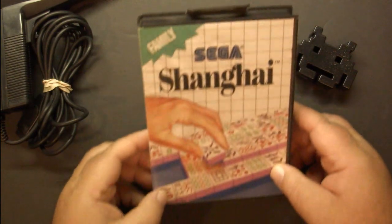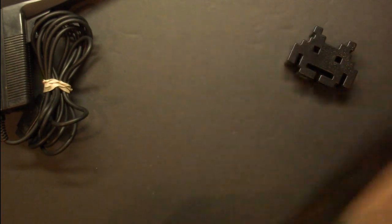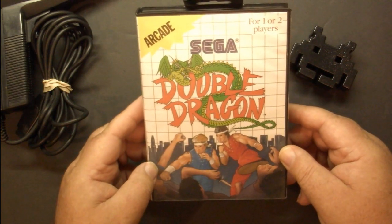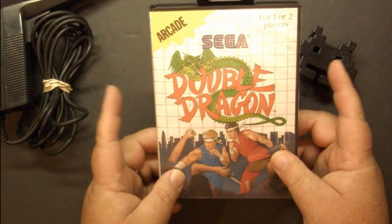Anyway, of course you got Shanghai, which is Mahjong. I probably won't keep this because, you know, I just want arcade ports. What else we got here? Another arcade port, Double Dragon. Awesome. Didn't play this game much in the arcade, but it is a fun game to play. So that's going to stay in the arcade collection.